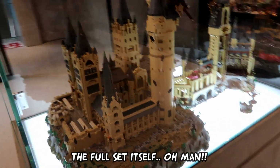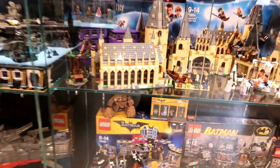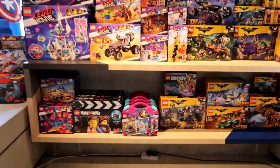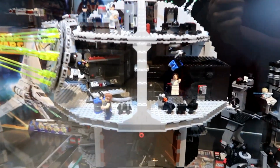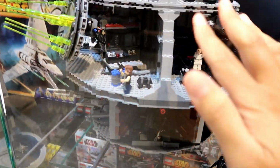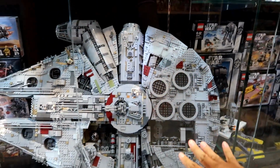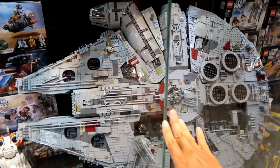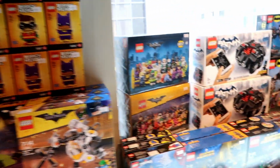Oh, man. The Death Star. Star Wars. I have no idea how big it is, it's really big. The Millennium Falcon, I saw it online and I thought it's half the size, but it's actually damn big. Some Lego Batman movie here.